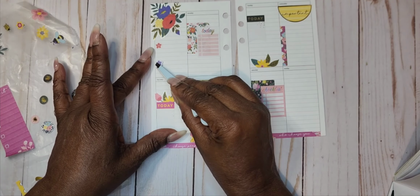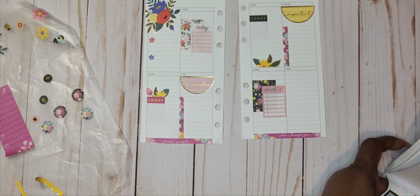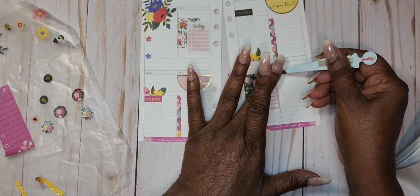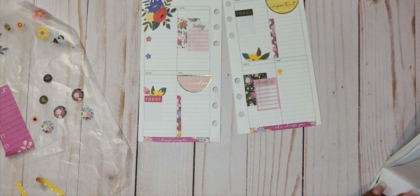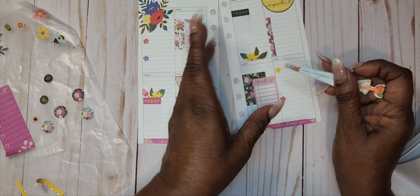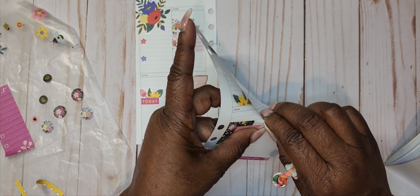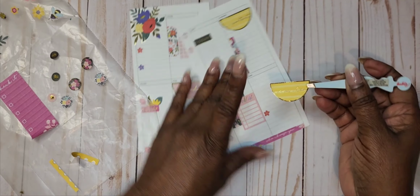Won't look so much. That looked really big and a little out of place. So that's why I decided to go with this right here. I'm going to put one more down. I'm going to move that down just a little bit. I want to put a reminder here.